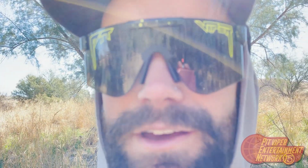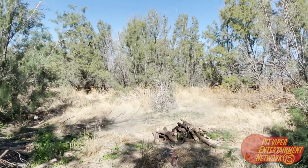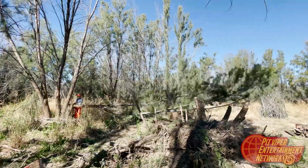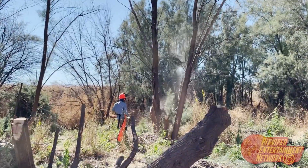So we're cutting down another tree and it's kind of pointing towards my nice pile of sticks I just made. And I'm worried this tree is gonna fall and smash my pile of sticks, but we'll see what happens. Oh! Yeah! We love when that happens. Smash them up! Get it on the ground. Cut that.